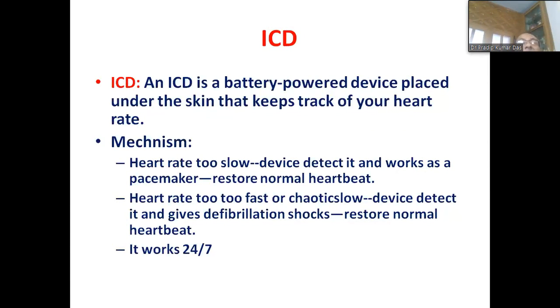And now about ICDs. An ICD is a battery-powered device placed under the skin that keeps track of our heart rate. Mechanism, how it works: if the heart rate is too slow, the device detects it and works as a pacemaker to restore normal heartbeat. If the heart rate is too fast or chaotic, the device detects it and gives a defibrillation shock to restore normal heartbeat. It works 24 hours, 7 days.